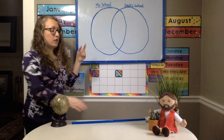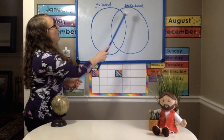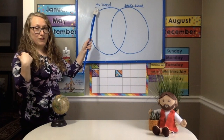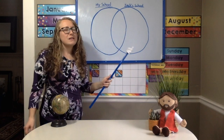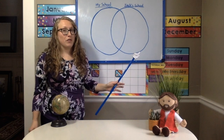So if we check it out here, we have our two big circles, one there and one there. So this side says my school. You know what your school is. And this side says Jack's school. There's a kid in that story named Jack. We listened to another one of his stories. He has some pretty interesting ideas on how he would build things.